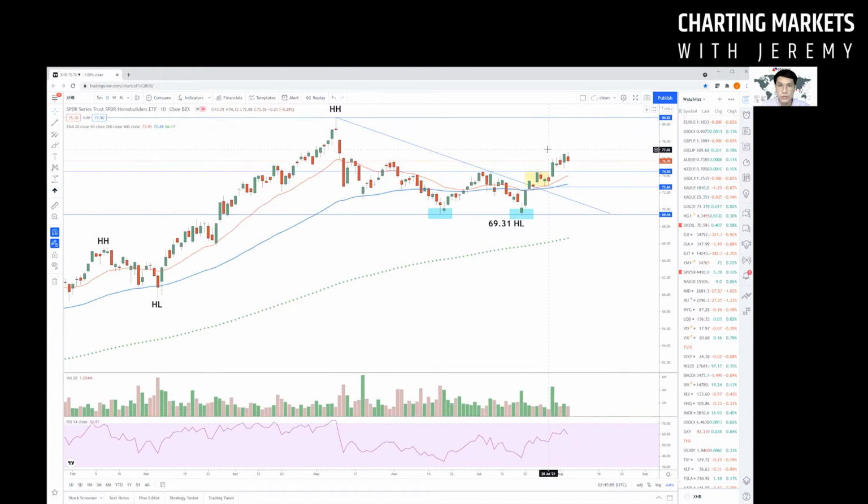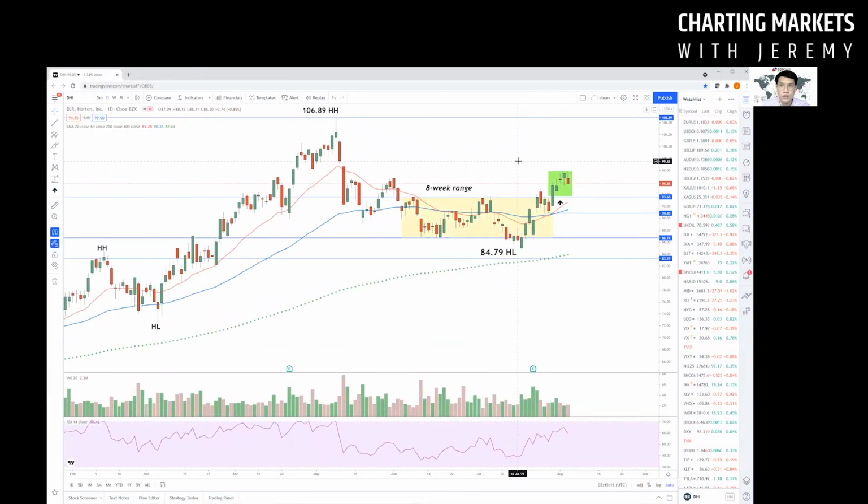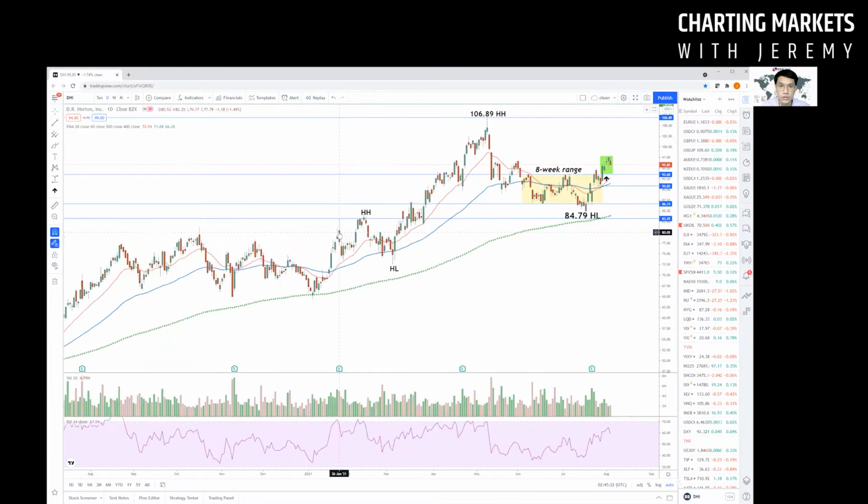Moving on to some of the home builder stocks, one of the largest in terms of volume in the US, DHI, D.R. Horton. You can see the general chart over here looks similar to XHB, which I've shown in the previous chart.